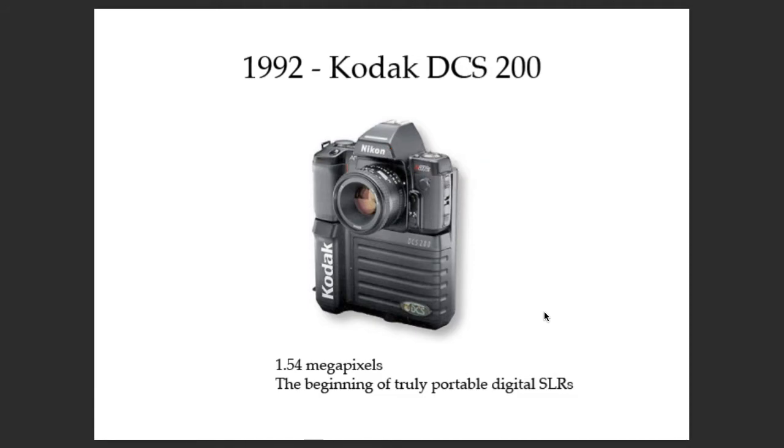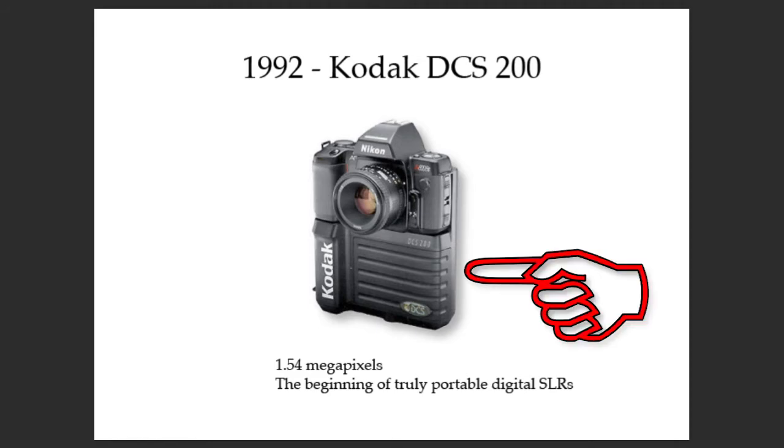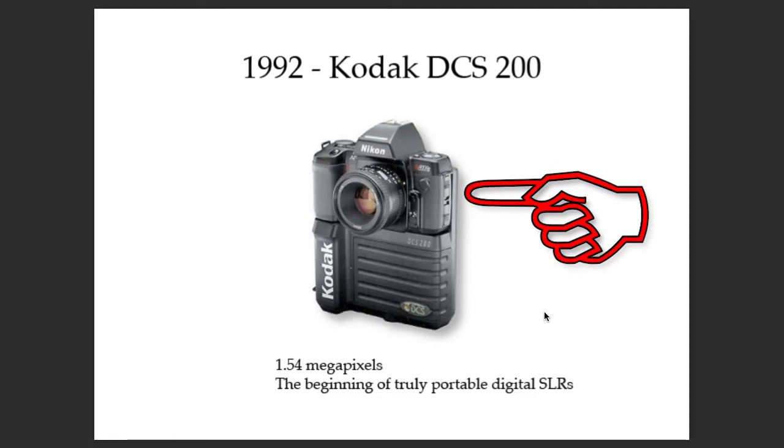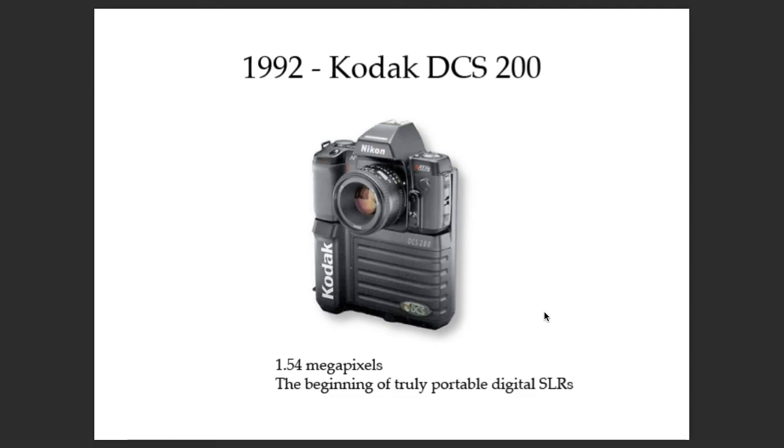Just like Leaf made the back for Hasselblad, Nikon made a lot of really good high-end SLR cameras. Kodak had the technology with the sensors and all kinds of stuff like that, so they made the electronics down here, the storage, the processing, and this thing would come up the back, replace the film door on a standard Nikon film camera, and you're shooting digital. So this was a collaboration between Nikon and Kodak.